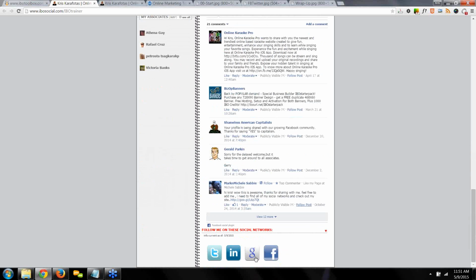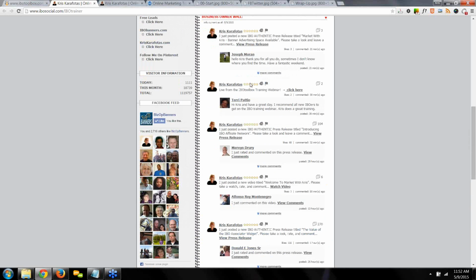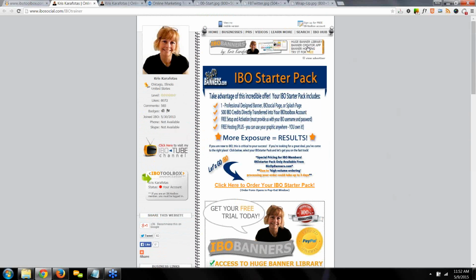I'm going to go down to the bottom. You've got your social networks down here that you've got buttons displayed under step 7. And then you've got your Facebook comments here. You have your community or wall post comments, business owner wall post comments here, and wall entries. This is the customization area here. And above that is an area to run a banner ad.